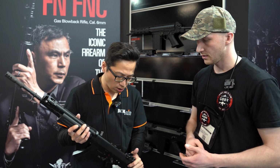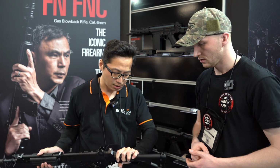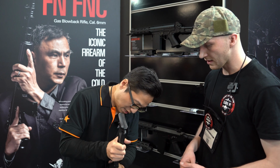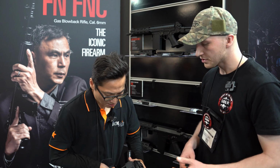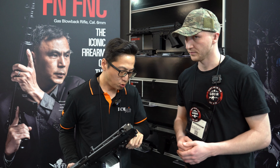And also the folding stock here. This folding stock is very stiff, like it should be. So it shouldn't collapse on itself. Yeah. So we made this functional.